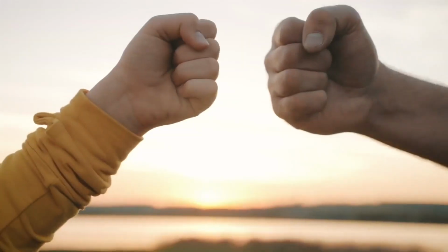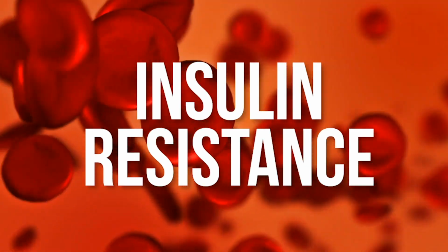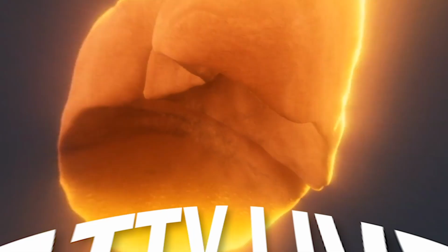There seems to be a pretty strong link between insulin resistance and a fatty liver. So which came first, the chicken or the egg? And how do we go about tackling this?